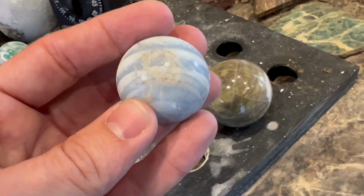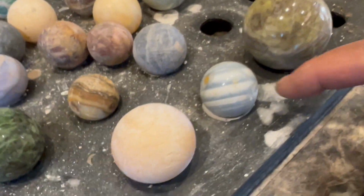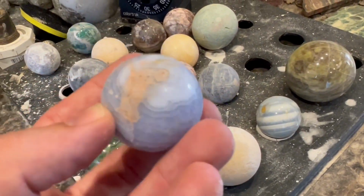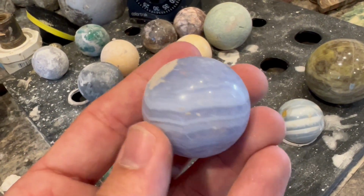Lovely. Yeah, so that still needs a couple polishes. Yeah. Still needs to get the rust off. Yeah, it's beautiful. It's like a planet. It's a good planet right there. Yeah. That blue lace is amazing.